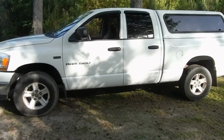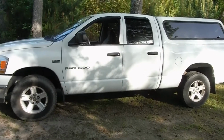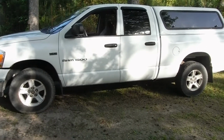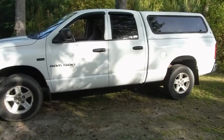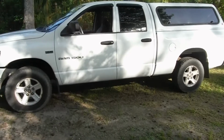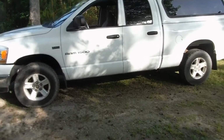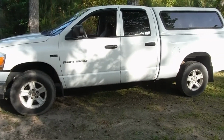If you're following along with the project, this is the truck. So far, I've just been showing off the things I'm doing to it, but this is my 2006 Dodge Ram 1500 four-wheel drive quad cab, 5.7 liter V8 Hemi, all that fun stuff, 6-foot bed. As you can see, I got a cap on the back. This is the way it came. This is an '06. I got it in '08. It came exactly like this, except the only thing I've changed is tires and brakes and oil and stuff like that. But this is the guy, and it has that cap on the back.